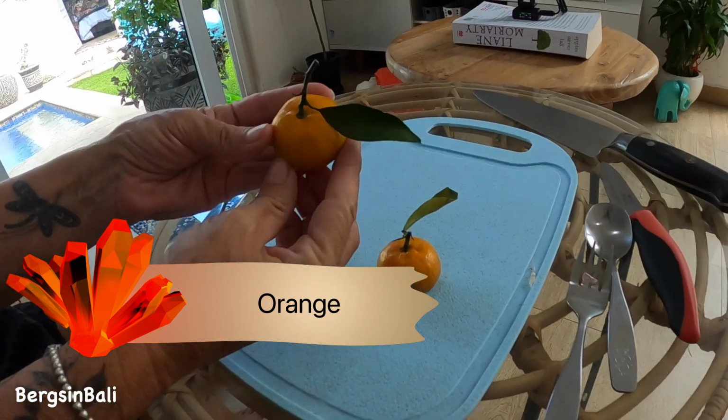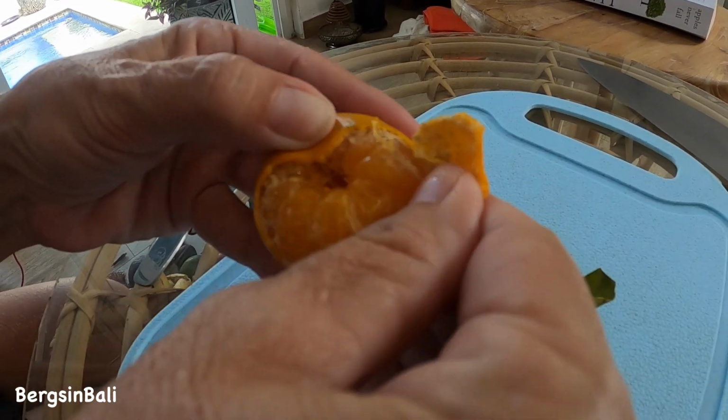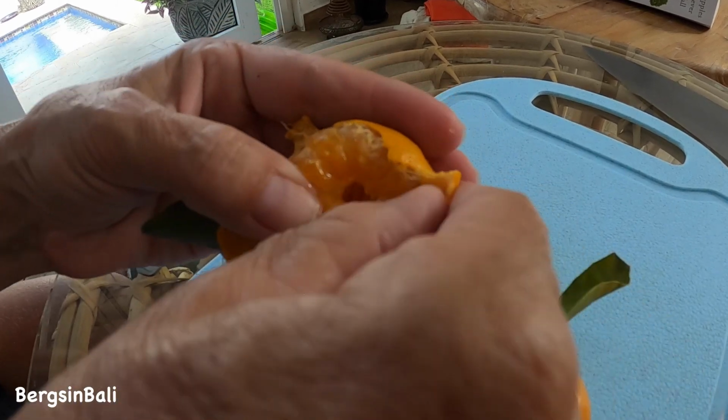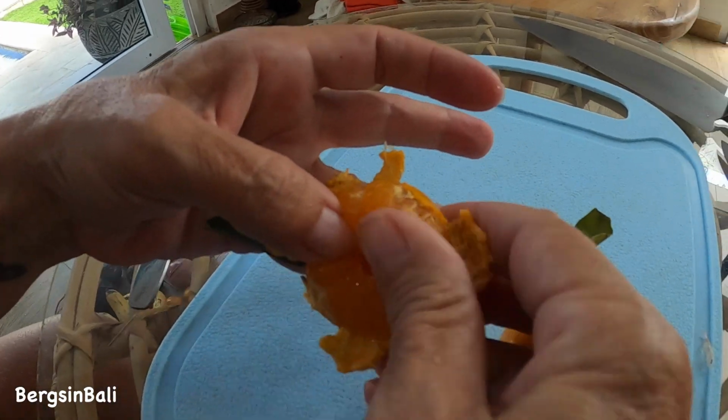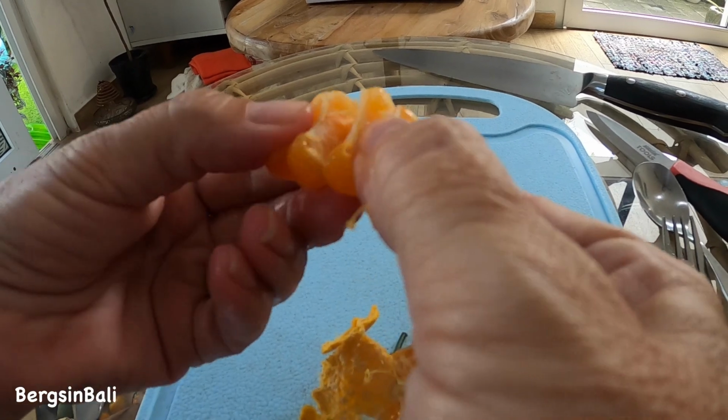Okay, one down. All right, so now we're going to do the oranges. Baby oranges. They look so cute. Let's see if this is more mandarin-y. They look like oranges. Nice and juicy. For tiny people. Yeah, it looks like a mandarin. Slippery little suckers. Yummy. So maybe more mandarin taste than orange. Nice though. Really nice. Yeah, mandarins.